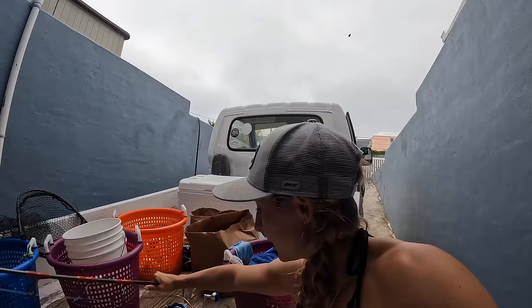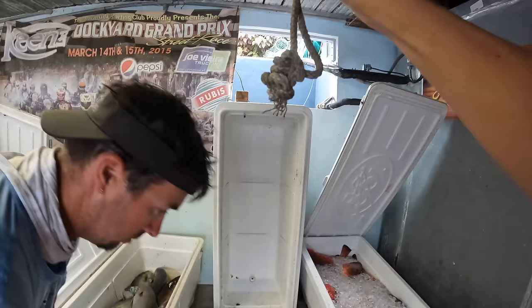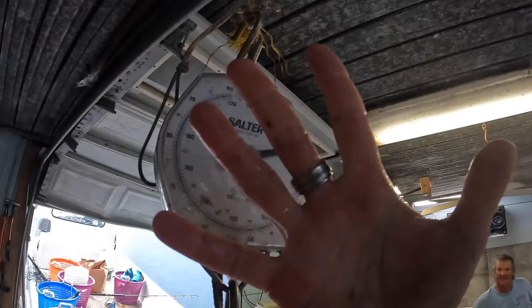Alright, we're back at the fish house right now, dropping off all the fish. We're gonna go ahead and weigh the big yellowfin that we caught today. You want the YouTube weight or the real weight? The real weight. I'm guessing 48. We break it. I'm guessing 48. Breaking 50. Don't tell me she's right. Hold on. Wait. 45 pounds, nice.